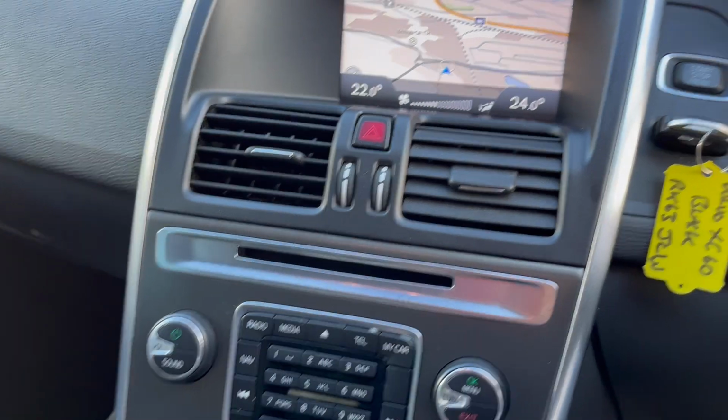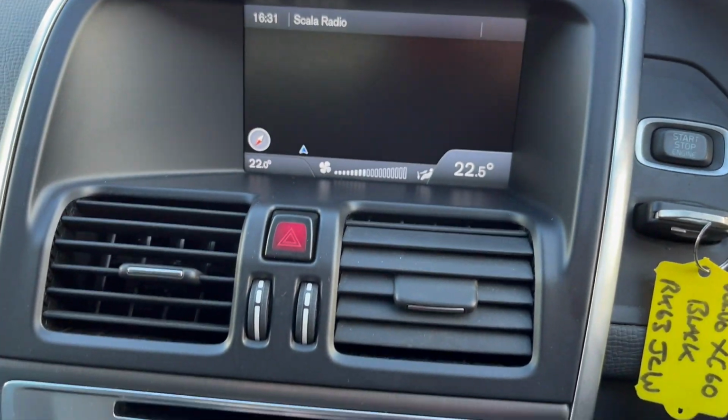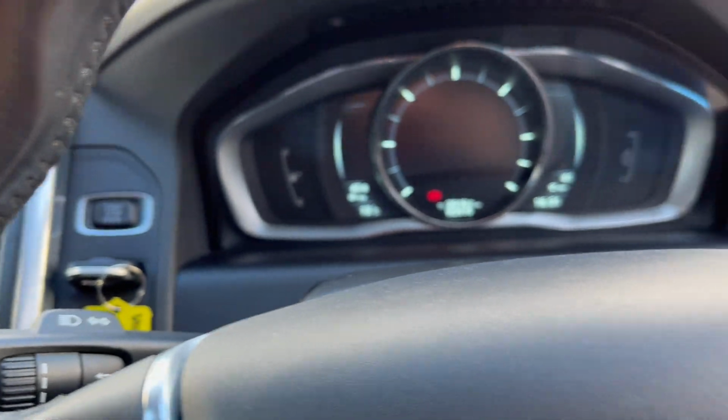Climate control. Satellite navigation, like I've said. Telephone, Bluetooth. 6-speed gearbox. Looks and drives absolutely excellent.